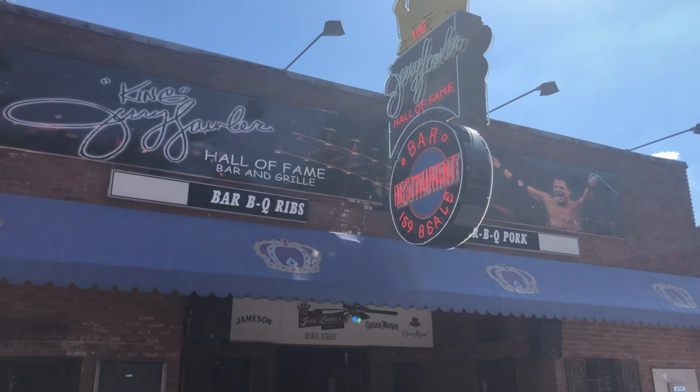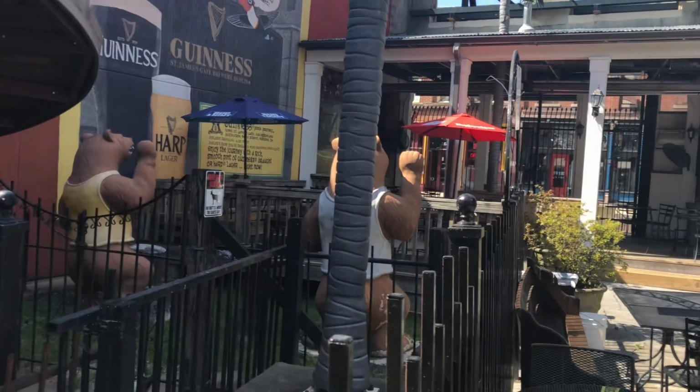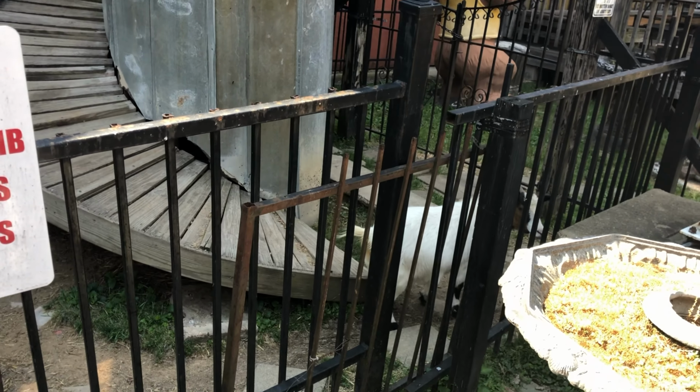So one thing that makes Silky O'Sullivan's really unique, they've got goats. There is a goat exhibit in the courtyard. They got a giant courtyard out here. And then they've got goats.